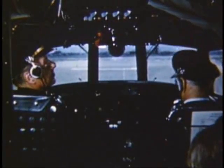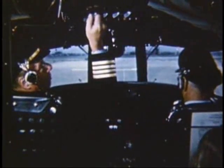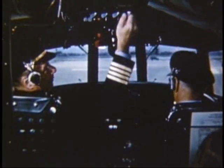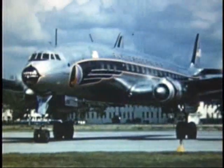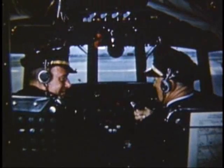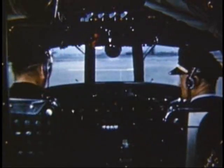Ready to check mags. Number 1. Left. Both. Right. Both. Number 4. And so on until all 4 engines have been run up and checked. We are now ready for takeoff clearance. Idlewild ground control from Eastern 601. Ready for clearance. Roger, Eastern 601, cleared for takeoff.